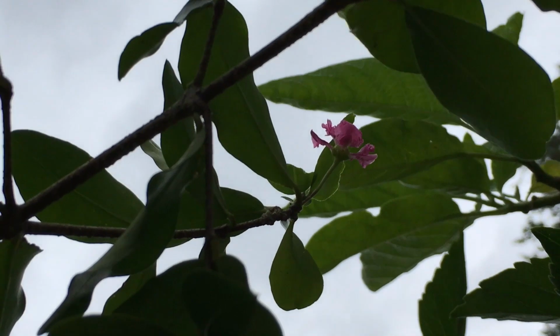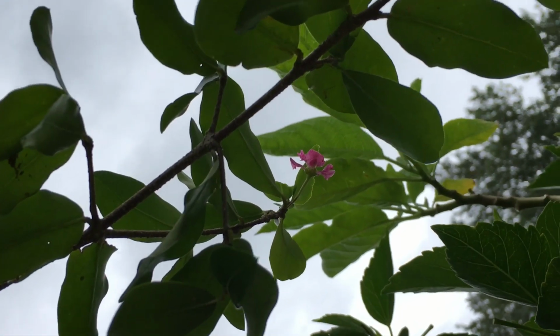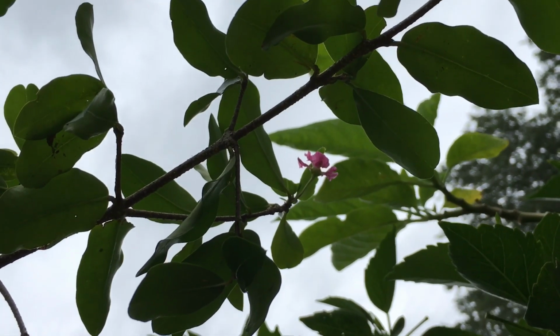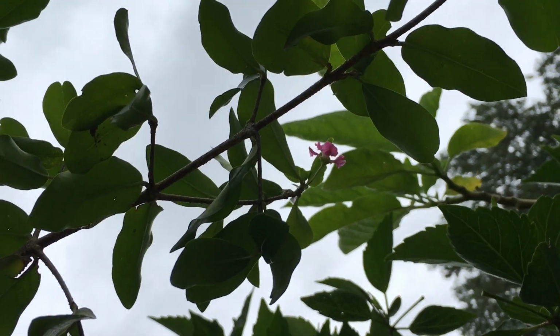Here is the Barbados cherry flower right there. They're pretty small. So I'm hoping it sets some fruit. And if it does, I'll net the fruit so my little friends don't eat it. And we have lots of squirrels living in this yard.